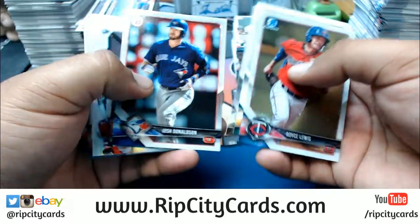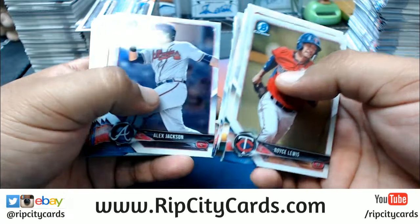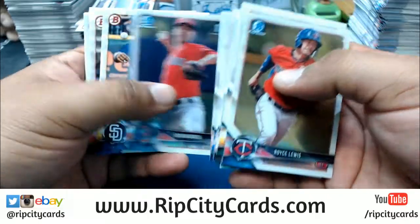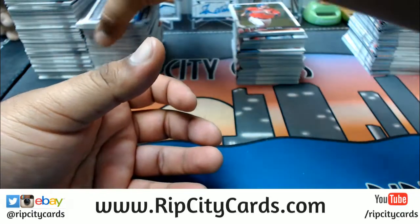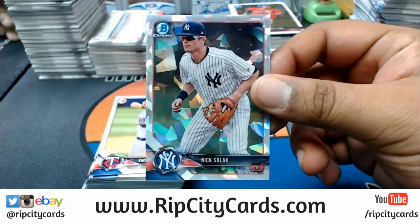But we don't ship paper base, one, because most people don't want them. And two, it's just too expensive to ship. If I'm keeping it funky, which I always do. Nick Solak with the Atomic for the Yanks.